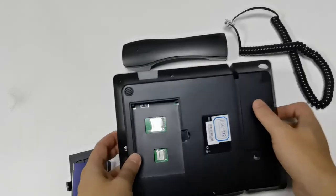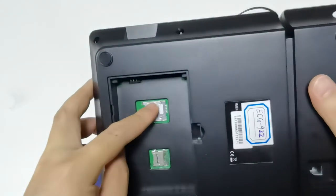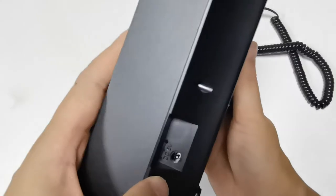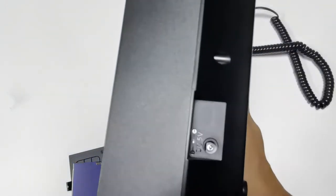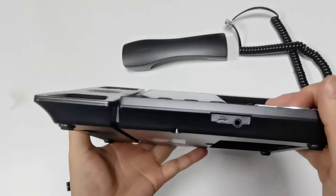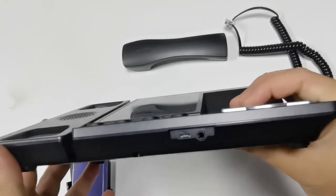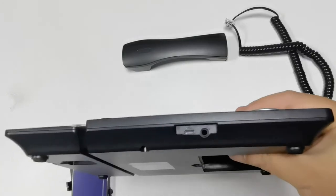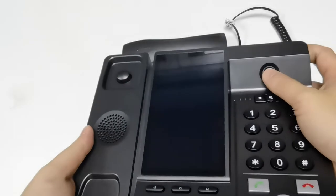This is the memory card slot, and a SIM card slot. And here is the charger port, jack port. This is the data jack, the earphone jack. Here is the camera.